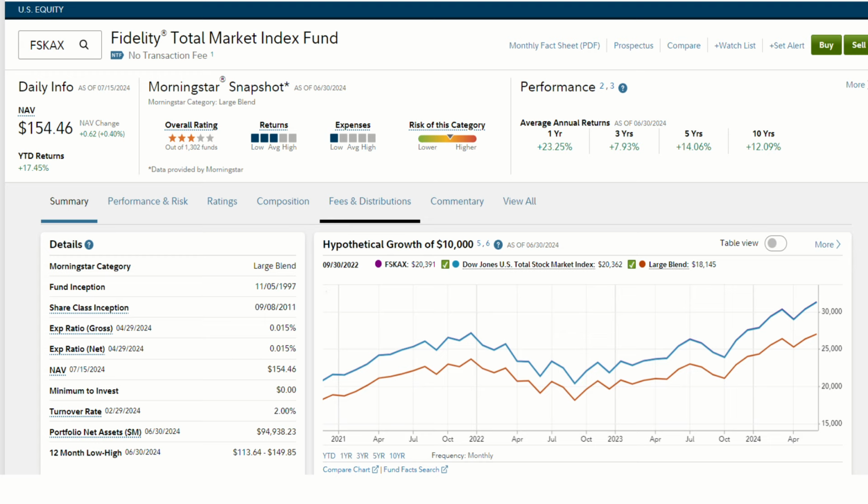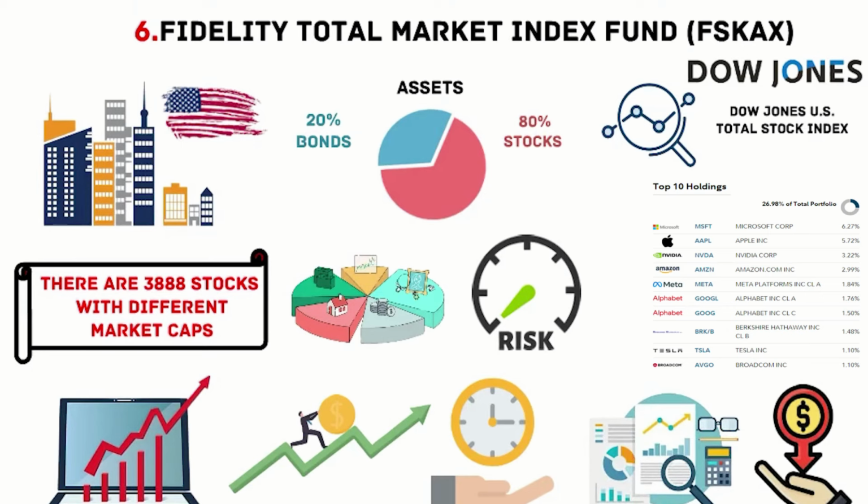First fund we'll talk about is the Fidelity Total Market Index Fund. Here's a brief overview of it. Go to the next slide here. This is the FSKAX right over here. That's the ticker symbol for it.